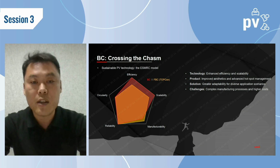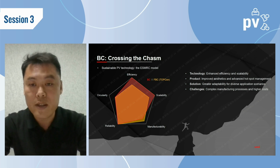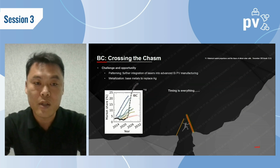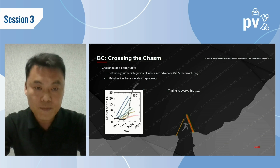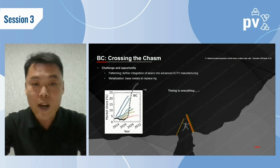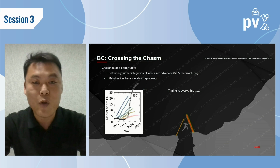In terms of circularity, we at this stage believe they are similar. So the challenge for BC is a complex manufacturing process and higher costs, where we see our chance in establishing our competitiveness. So let's take a look at this figure published in JOE by the researchers. Looking back about 10 years ago, we foresaw a very rapid growth of IBC structured solar cells taking over the market share.